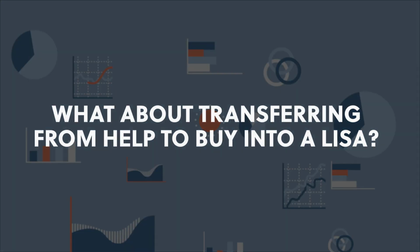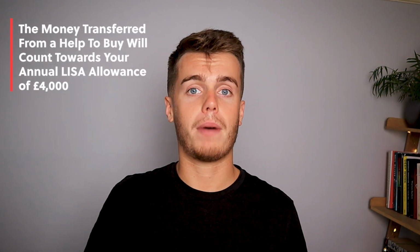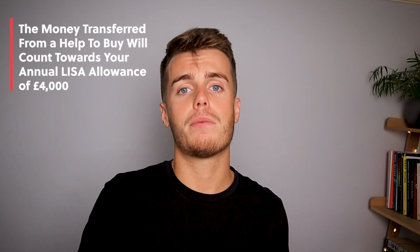So you can transfer your Help to Buy into a Lifetime ISA with your current provider. You'll need to check that the bank accepts that type of transfer in. But I know the popular Lifetime ISA accounts like Moneybox and AJ Bell both accept Help to Buy transfers. But the transfer will count towards the maximum of £4,000 that can be put in during one tax year. So if you have more than that in a Help to Buy, you'll have to do it across 2 tax years. But you will of course get the bonus on whatever you transfer in whatever year.